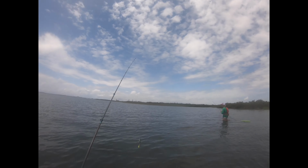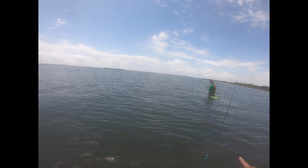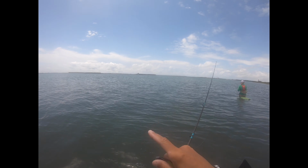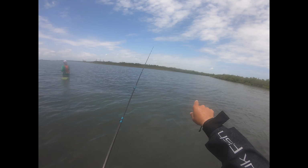What are you doing? Missing more fish? GoPro. All right, so we're still keeping the same pattern, walking this gut along. You got grass flat, gut in between. Now I'm gonna hit this drain back over here and try it out.